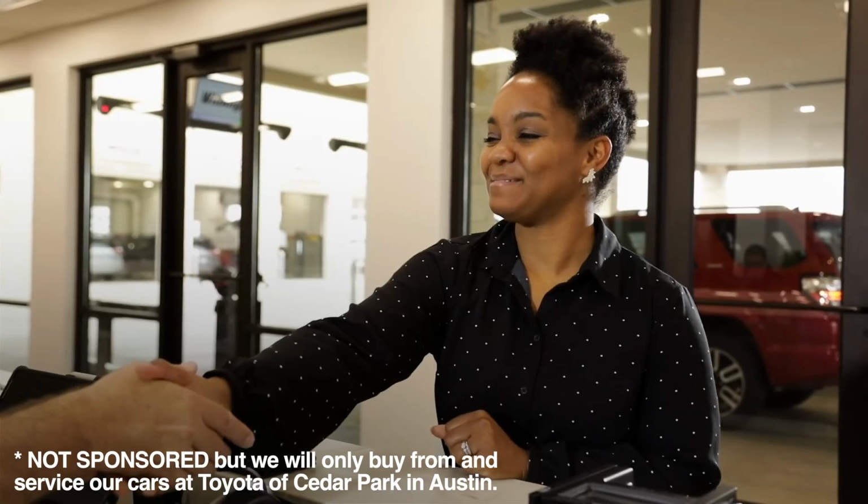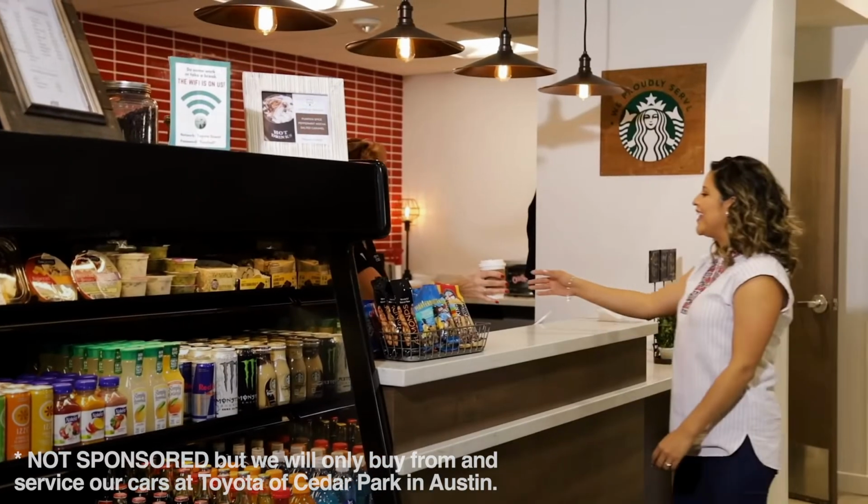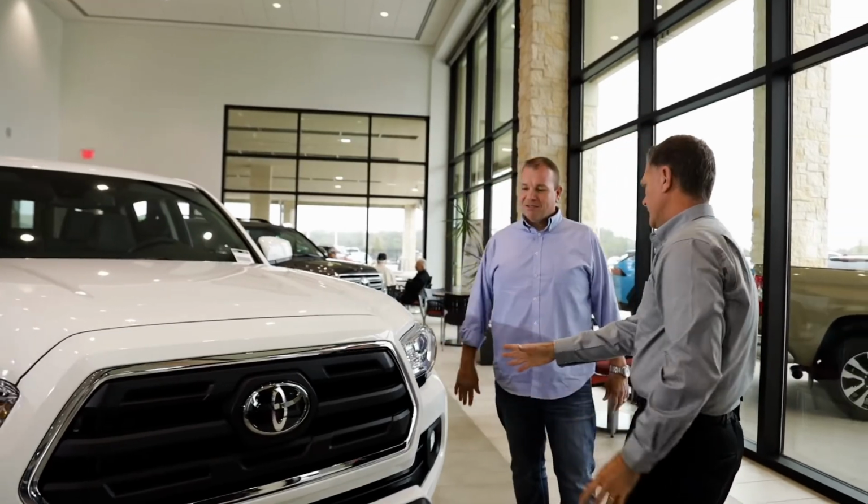Now, most big cities and big metropolitan areas will have 4 to 5 different Toyota dealers and maybe 2 or 3 different Lexus dealers. We happen to be very fortunate where I live that we've got a really great Toyota dealer and 2 great Lexus dealers. But that's not always the case for everyone.